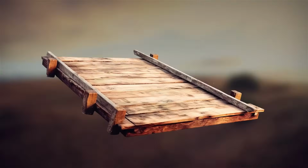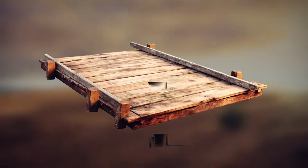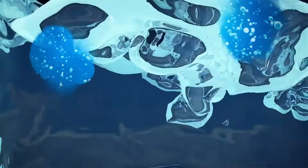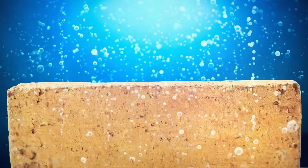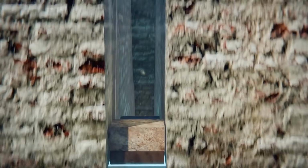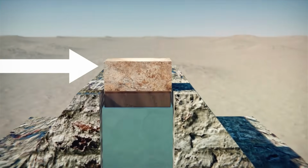Inside this hole, there was a huge wooden platform, kind of like a giant raft that could move up and down. When the workers wanted to lift a heavy stone, they would fill the hole with water. As the water rose, the wooden platform started to float up, carrying the stone with it, almost like a giant water-powered elevator. When the stone reached the right height, the workers slid it off the platform and onto the pyramid.